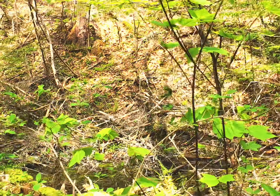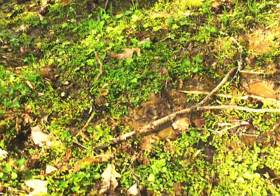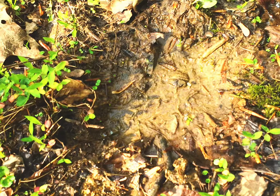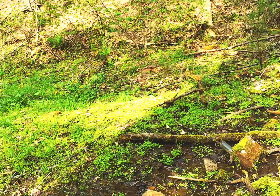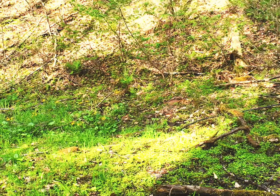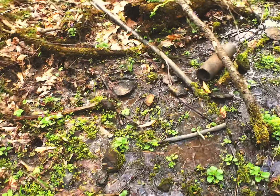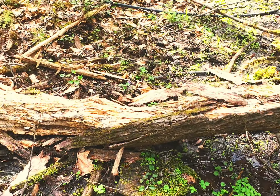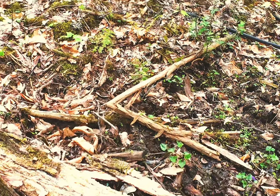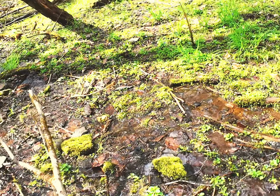Okay, babe. Step on the rocks all the way down. That could be a bear print. Pretty sure that's what it is, actually. Okay, careful, babe. Right here's the easier place to cross. Look, a lot of things can cross in there. Just try to step on the rocks and sticks, okay?